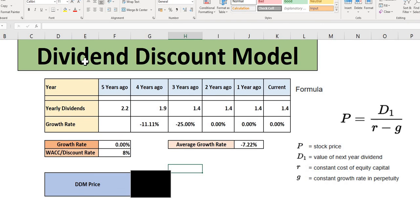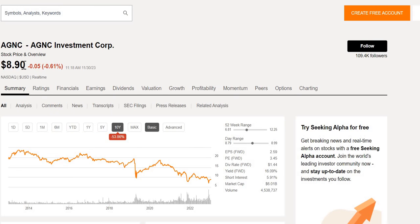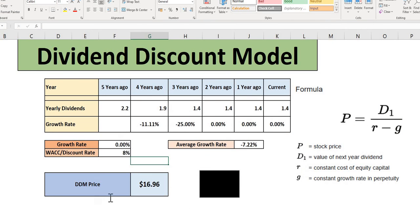We then move on to the second model, the dividend discount model, with our yearly dividends. We see they have had some dividend cuts and some years of flat growth, effectively 0% increase. Forward looking, I've gone for the same 0%. For those that argue it should be higher, you can grab a copy of the model and play around with the numbers based on your own investment thesis. This gives a DDM price of $17, which is around double the current price, so 100% upside, showing signs of some severe undervaluation in the market for AGNC.